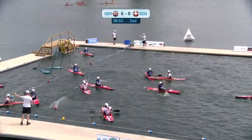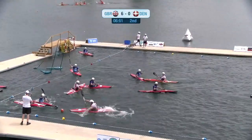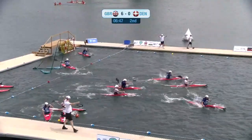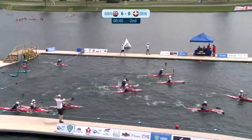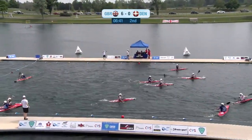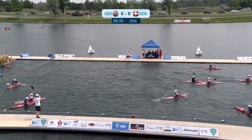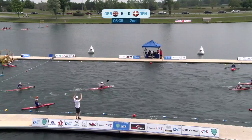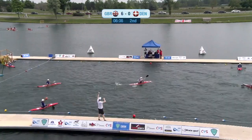Taking the corner will be Sarah Anderson of Denmark. Trying to find Jensen. She cannot. Great Britain pressing it once again. They will get the ball off of the out-of-bounds play by Denmark. Green card is showed to number 9, Katrine Jensen. Wasting time, it looks like it was. Just trying to get in Great Britain's way.